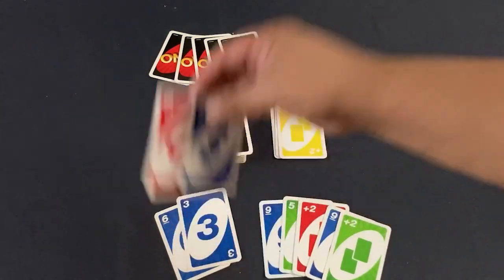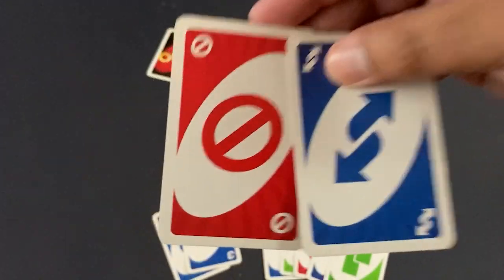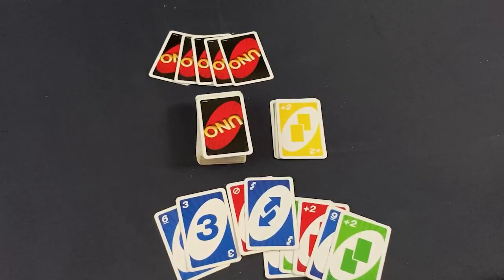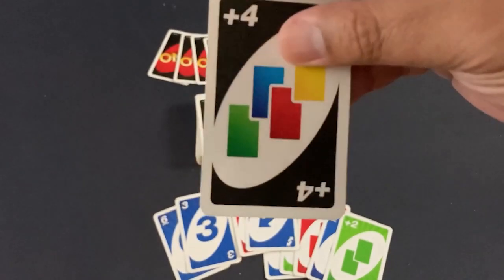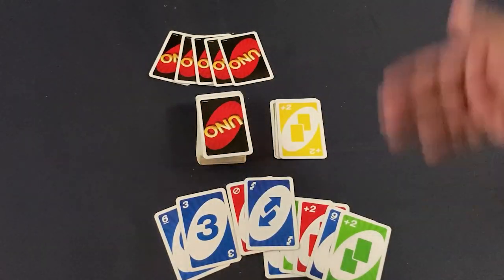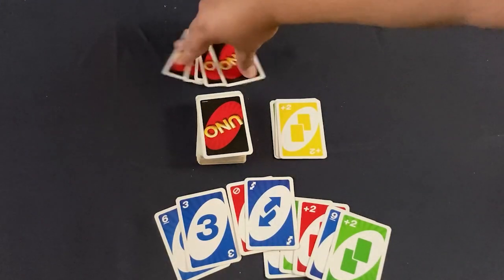There are a couple of other power cards over here. Very self-explanatory. Skip, you skip a turn. Reverse, you kind of reverse the order. In a two-player game, they function the same way. And then you have the dreaded draw four wild and other wilds in there as well. So you're going to go back and forth until one person is out.